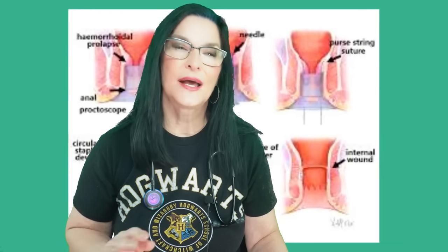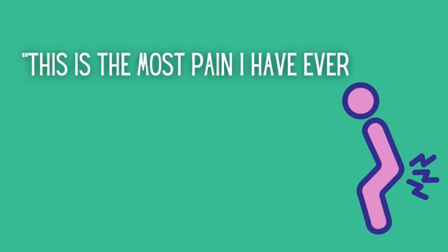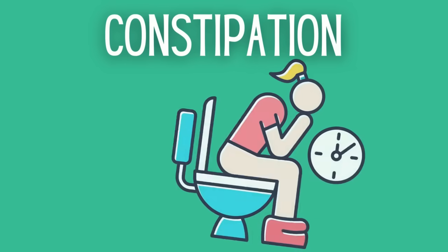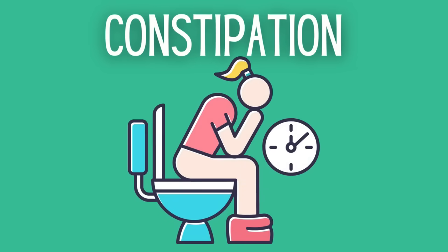Not much more to say about this one, but personally, I know a few close friends and patients who have had this and have said, quote unquote, "This is the most pain I have ever been in, and I would absolutely never do it again." The other catch-22 here is that you're typically prescribed pretty strong pain medication afterwards, like Percocet or Vicodin, and one of the side effects of opiates is constipation.